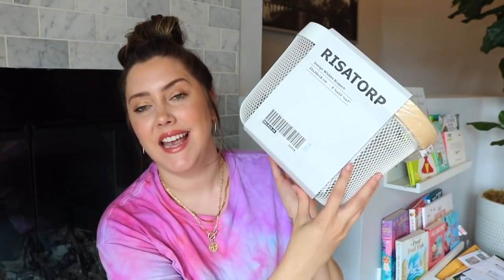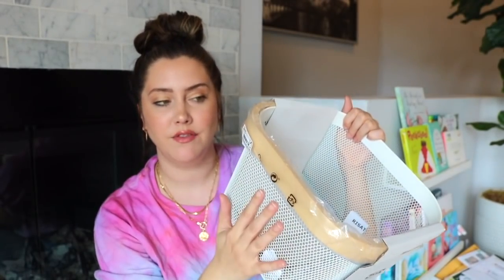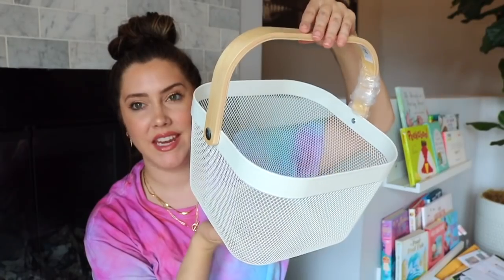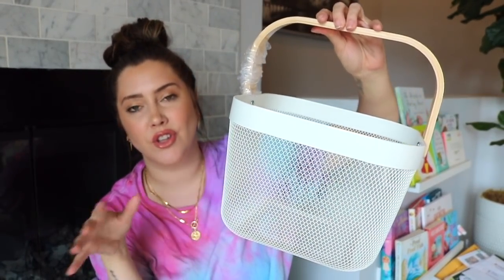And then lastly, I have this really big white bin. I loved this bin when I saw it online. I really like that it has a wooden handle. I'm just going to take it apart so I can show you guys. This is called the Resatorp basket, and I believe it's $12.99. Here is what this basket looks like. I love it. I just think it's so simple.